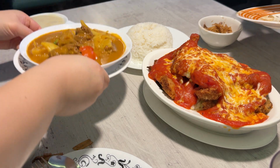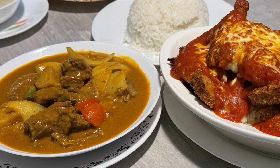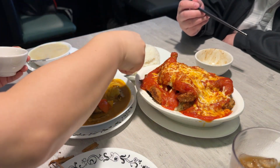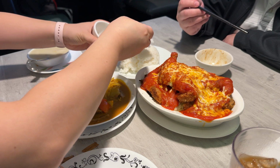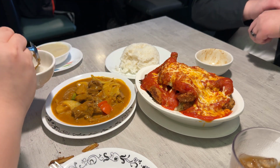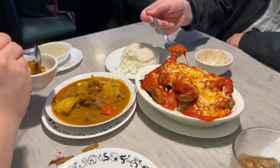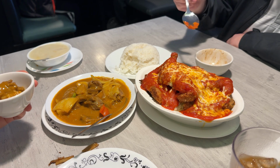Next, the beef brisket curry, ca lei ngao lam, a dish that brings warmth and richness in every spoonful. Hong Kong style curry is milder than Southeast Asian versions, but it's deeply aromatic, almost stew-like. The brisket is tender and the curry has that creamy texture that clings to the rice beautifully. There's a mellow spice here that doesn't overpower, it just comforts.